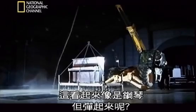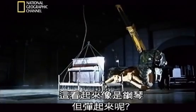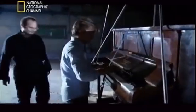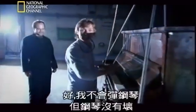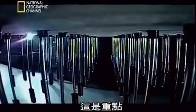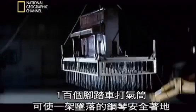It still looks like a piano, but does it still sound like a piano? Go on, give us a tune. Okay, I don't play the piano, but the piano works. That's the key thing. 100 bicycle pumps were enough to bring a falling piano safely to Earth.